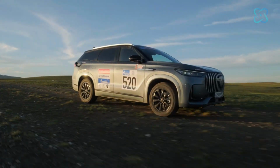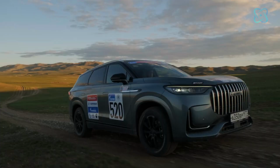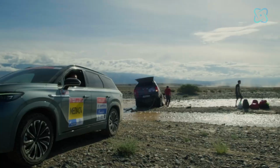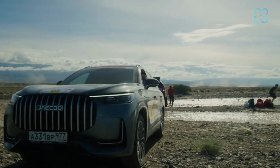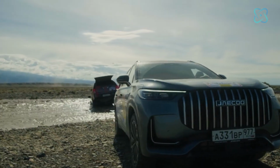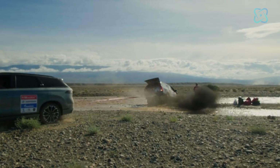Beneath the Jaecoo J8's hood lies a marvel of modern engineering, a 2.0-liter turbocharged inline-4 engine. This engine is designed to deliver a robust 250 horsepower, providing ample power for both city driving and highway cruising.